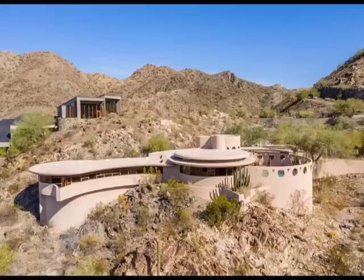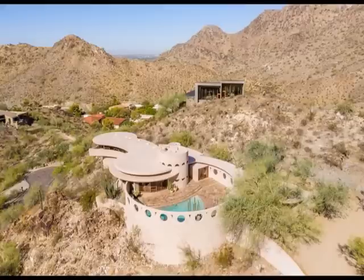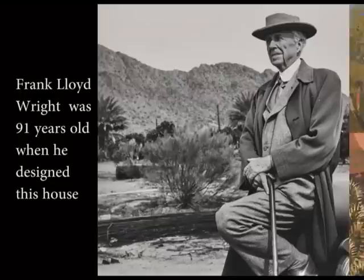It was designed in the year he died, in 1959, and it was completed posthumously in 1968. Entirely made of concrete blocks in the same color as the desert, the house perfectly blends in with the surrounding landscape, and it looks organic and futuristic at the same time. It's unbelievable that this house was designed more than 60 years ago by a 91-year-old architect.